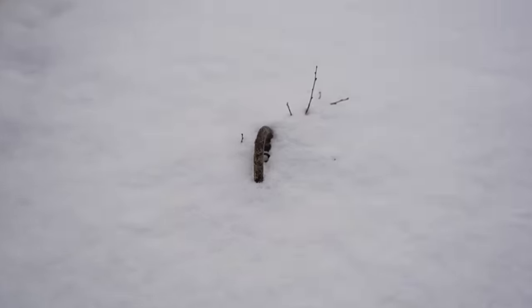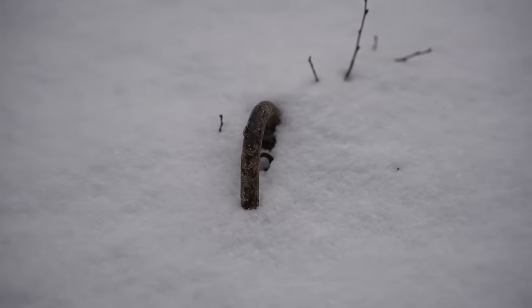You've got to be pretty careful walking around here because not only is it really slippery, but there are loads of these hidden little iron mooring rings scattered all over the place, the way they did them in the old days.